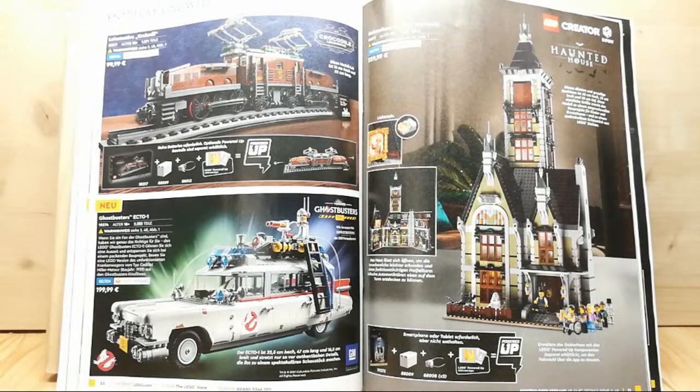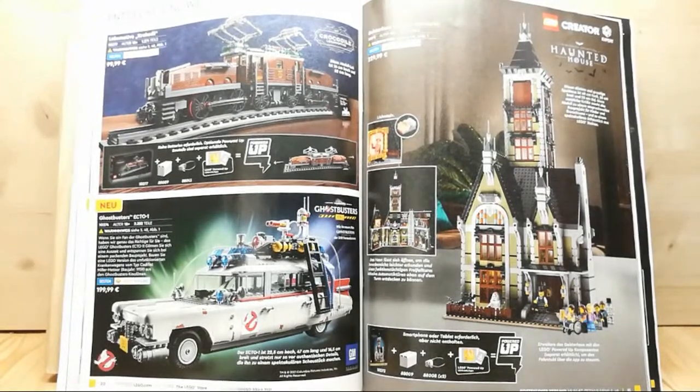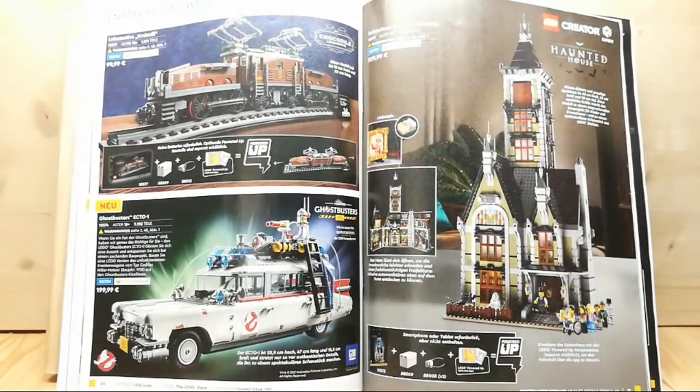And like 200 euros is a lot of money for a display set, but if you can afford it and you really want it, then go ahead, but I wouldn't buy it because I'm not into Ghostbusters. But even if I would be, it would still be too expensive for me, and I'm honestly not the type of Lego builder to just buy sets, build them, and then put them on display. I like to have them in my city, for example. And this one would not fit into my city, of course, because it's way too large.